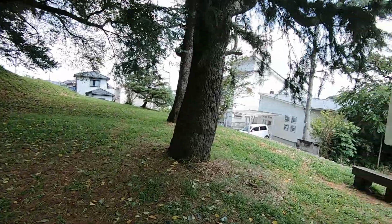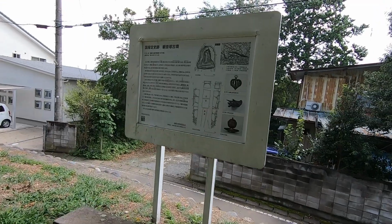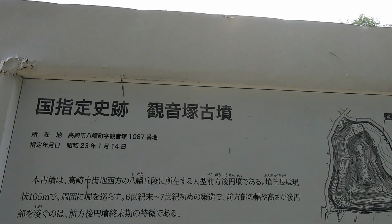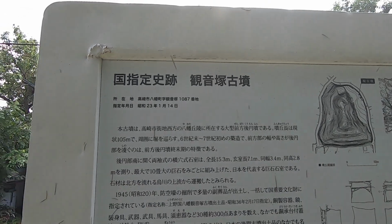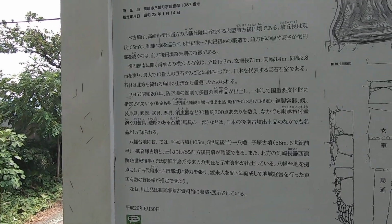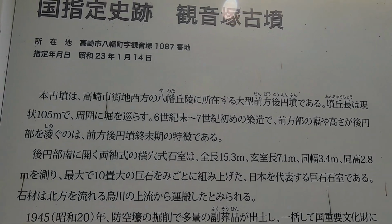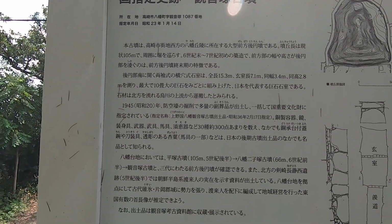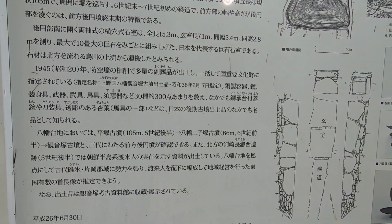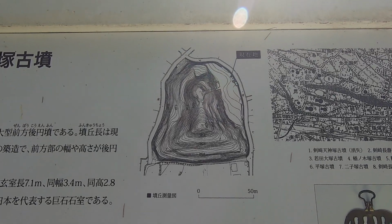Alright, and here's your information sign. Kannonzuka Kofun. As usual, I'm not going to try and read it all, but basically it's giving you the dimensions, 105 meters. It's from the 6th to 7th century. Here it's talking about the 300 artifacts. And here we've got some diagrams. So it's the tomb from above.